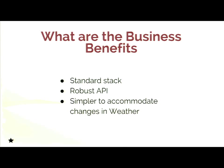When we architected in a way that it was easy to take this piece, replace it with that piece, take this piece, replace it with that, Drupal made that process a lot simpler.